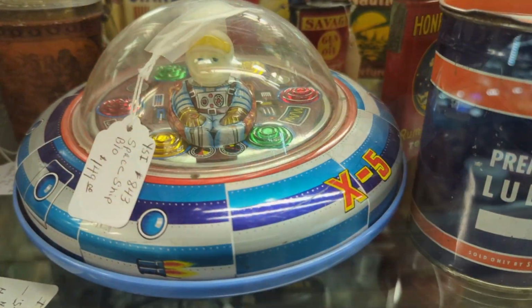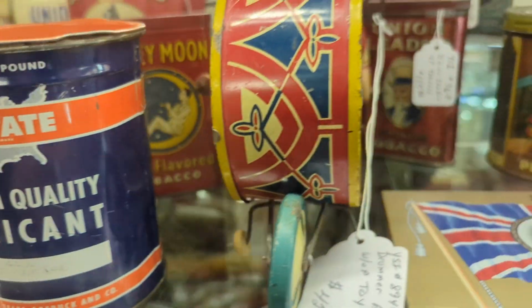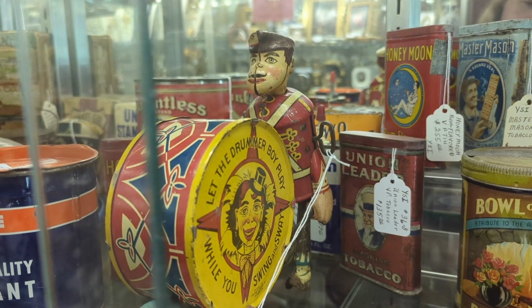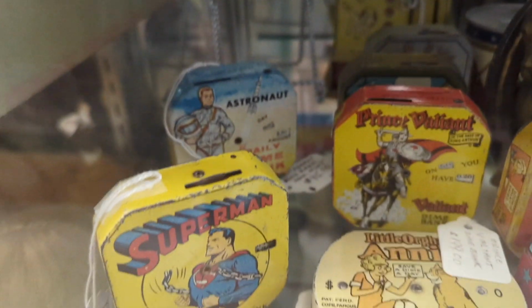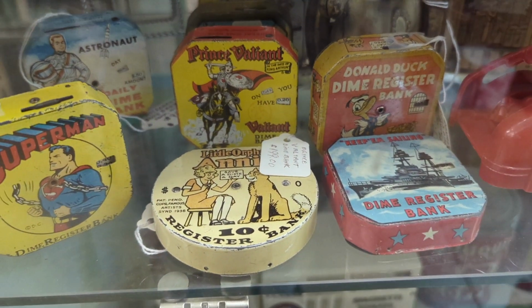Joe Palooka. Not familiar with him either. I love the little UFO. It's so cute. Sometimes I'll look up old characters like that, old mascots, just to learn about them. Yeah, I like learning about that stuff. These are neat. They're actually little banks. You see them once in a while in antique shops, and I just think they're adorable.